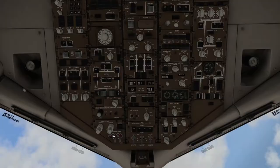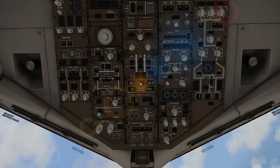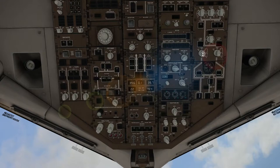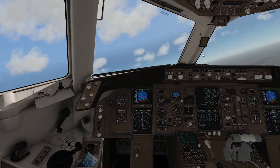Let's turn these off. I should have turned these off before we took off. Okay. I don't think I'll bother switching to center tanks at all in this flight. Okay, actually, I was a bad boy. I left my packs on for takeoff. I shouldn't have done that. I'll leave my landing lights on for now. And we're good.